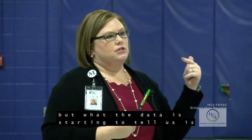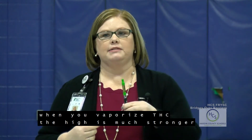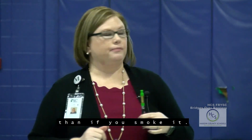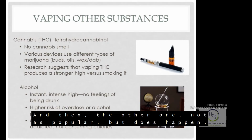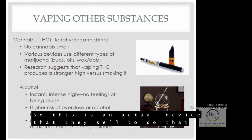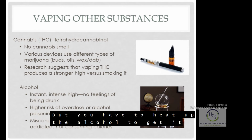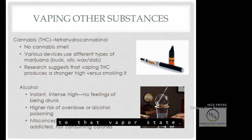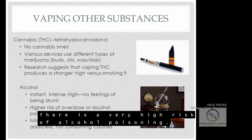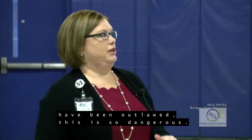But what the data is starting to tell us is when you vaporize THC, the high is much stronger than if you smoke it. And then the other one, not as popular but does happen, is vaporizing alcohol. So this is an actual device that they sell to do that, but again, you can MacGyver your own device, but you have to heat up the alcohol to get it to that vapor state. This is incredibly dangerous. There's a very high risk of alcohol poisoning. There have been devices on the market that have been outlawed. This is so dangerous.